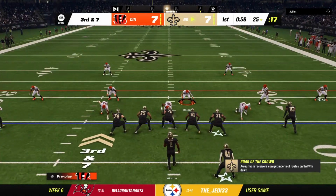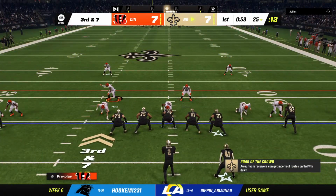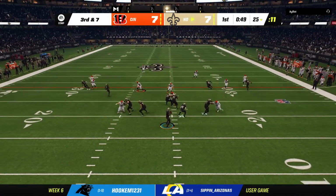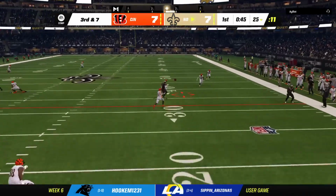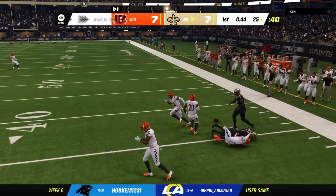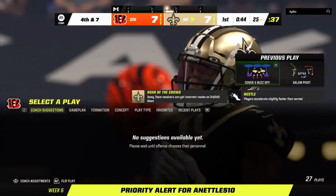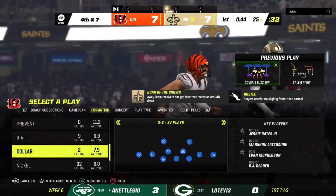So 7 yards from the 1st down here as they come up to the line of scrimmage. On 3rd down, Winston. And that is incomplete. Not a great start dropping his first target, but let's face it, it won't be his last chance, because he'll get opportunities to make up for that one throughout this game.